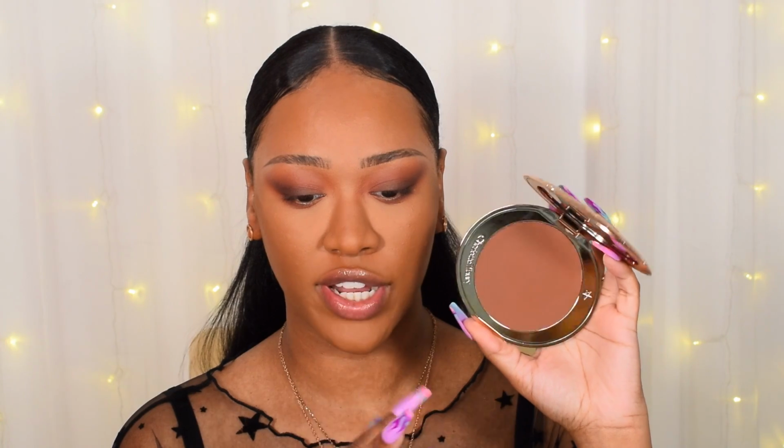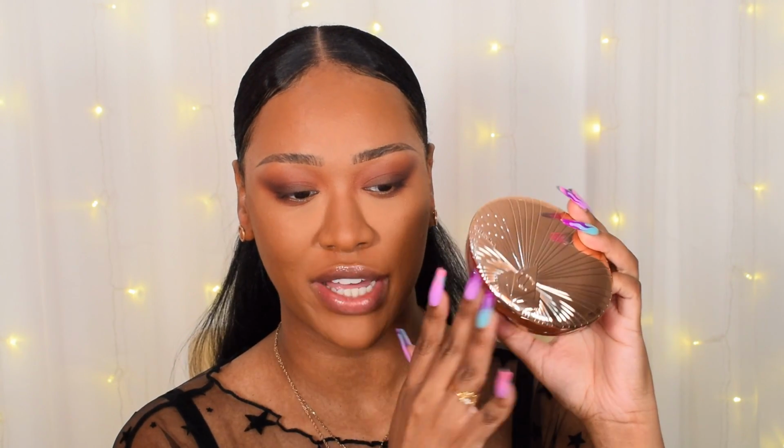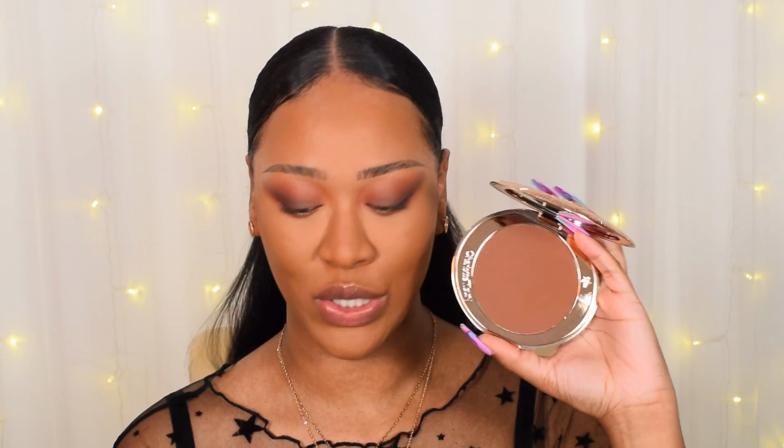I really want to use the Charlotte Tilbury. I used this once yesterday, but I haven't used it on camera yet. Airbrush bronzer in the shade number 4. So I believe this is the darkest shade. It has a really nice warm undertone. This packaging is just so big and bougie. So I'm gonna go ahead and apply that.